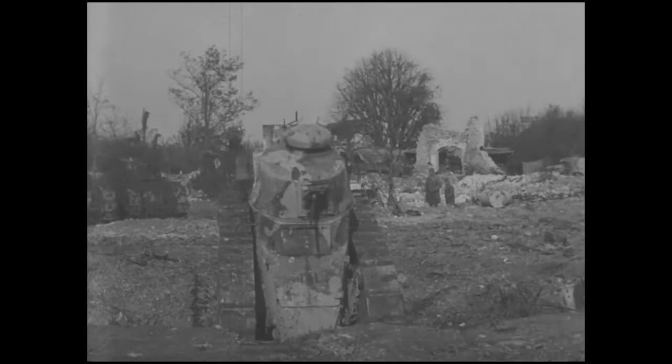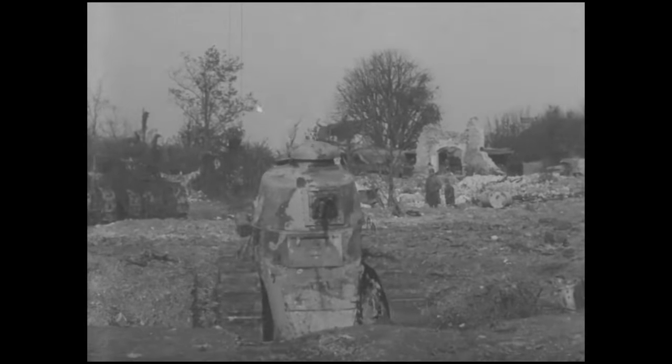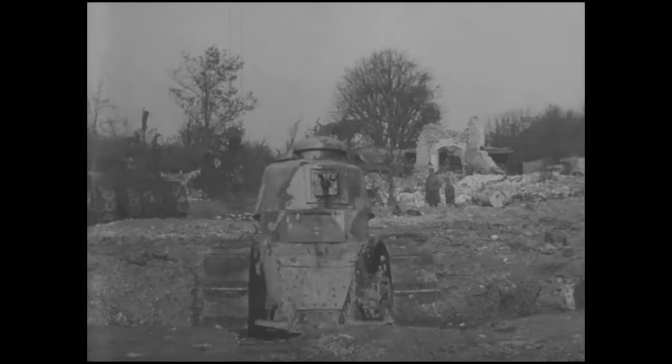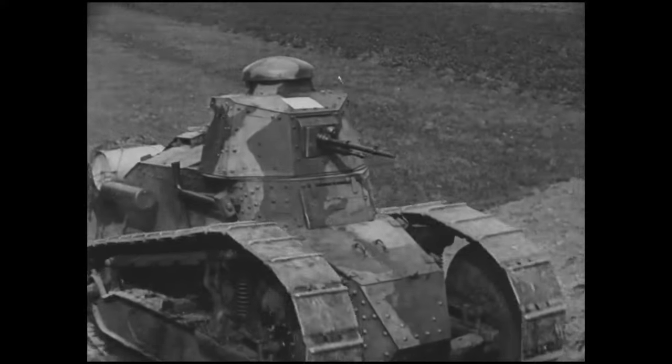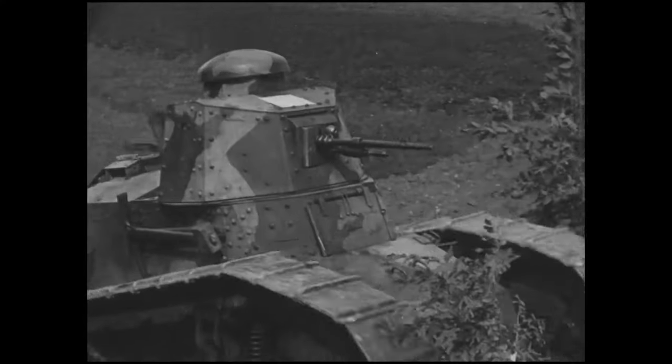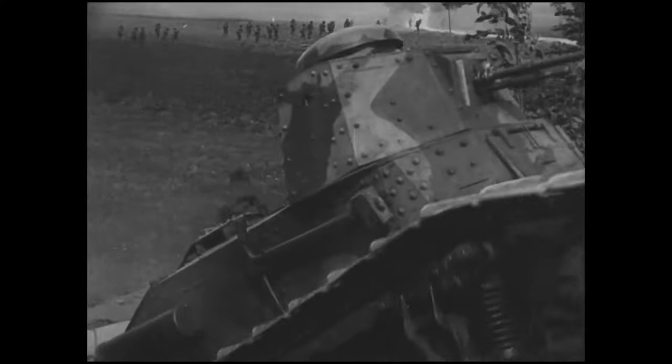The essence of the tank is to achieve mobility, to be able to break through fixed defences, and to break through those fixed defences and allow the infantry to stream in behind you. The Renault FT, its design became the blueprint for all other tanks. That's why the Renault FT was so magnificent in World War I.